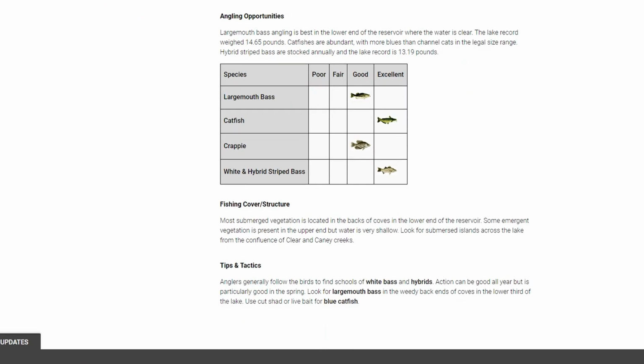All right, so moving on down, we go to angling opportunities. We've got largemouth bass, which are good. Catfish is excellent. Crappie is good, and the white and hybrid striped bass is excellent as well.